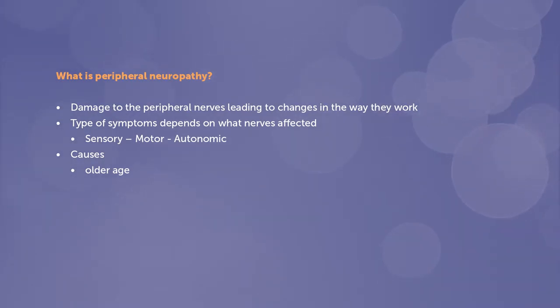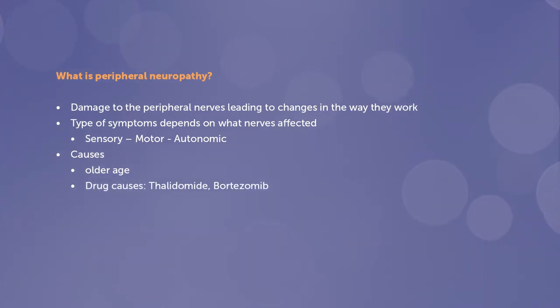But in those people with myeloma, it is principally the drugs, thalidomide and bortezomib, which I'll refer to from now on as its more common trade name, Velcade. These two drugs are used very commonly to manage myeloma and are probably the two things that cause most peripheral neuropathy in people with myeloma.